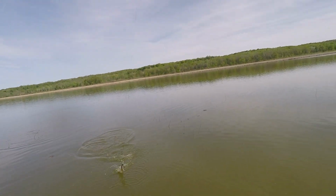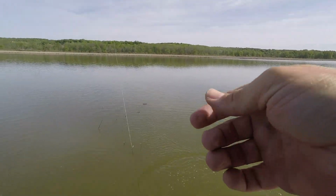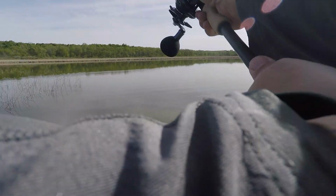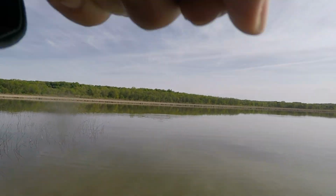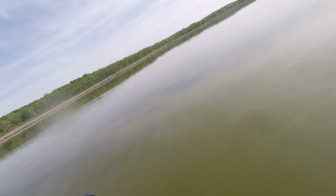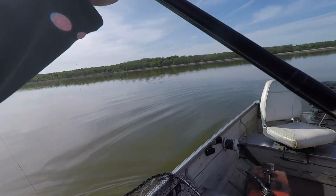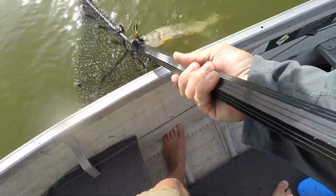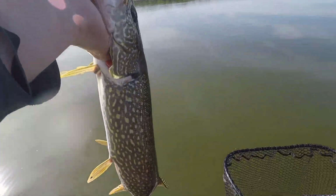Another little northern. So many snakes. Danger. Gotta watch out for those guys. Oh, that's big, whatever it is. Wasn't paying attention. There's a couple deer walking on the bog over here. Oh, that's why. Bigger northern pike. I wonder how big he is. Kind of want to see how big that one is.